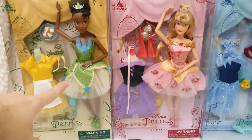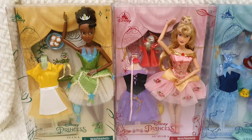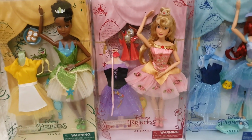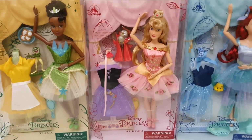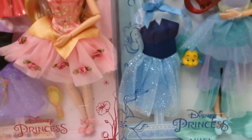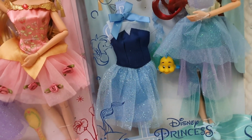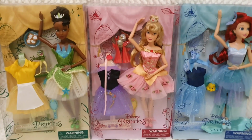It comes with Prince Naveen as a frog, and then the little desserts she prepares. Aurora comes with the owl from the forest that is actually wearing the coat from Prince Philip. And then for Ariel we have Flounder. We cannot see it so much, but it's super cute because it has a tutu made of seaweed all around, which is just super cool. And again, I'm super in love with this line.